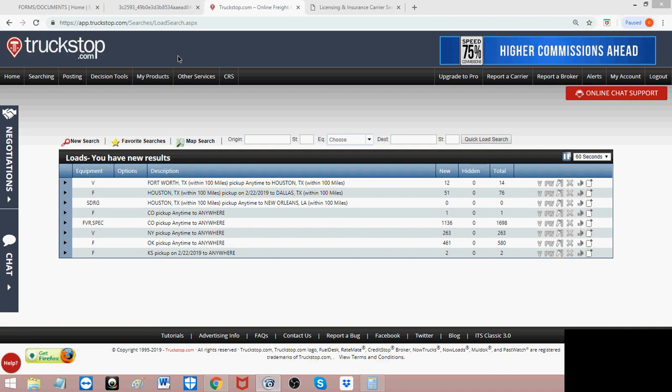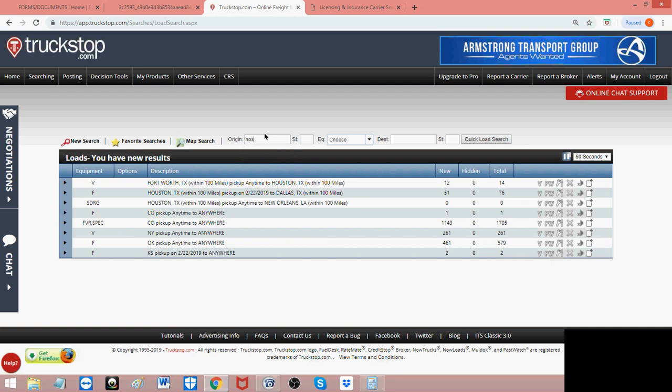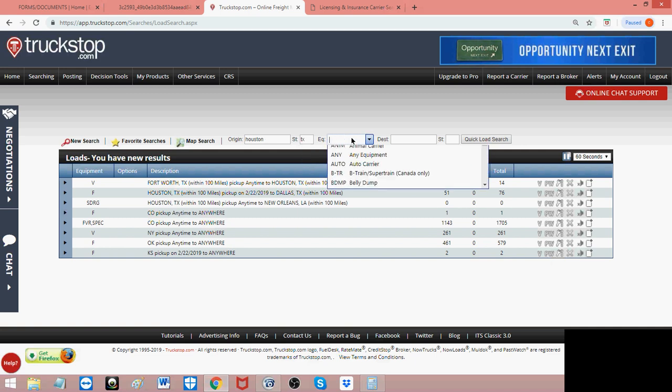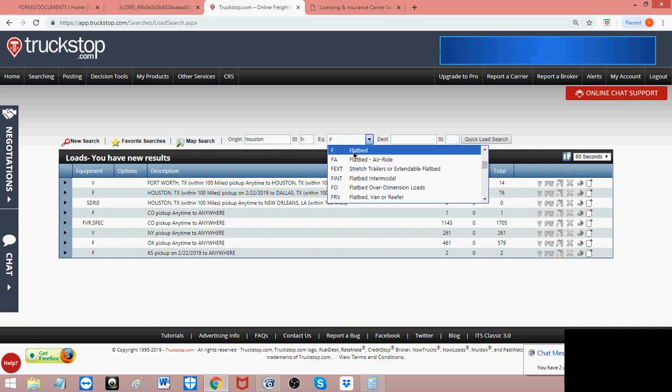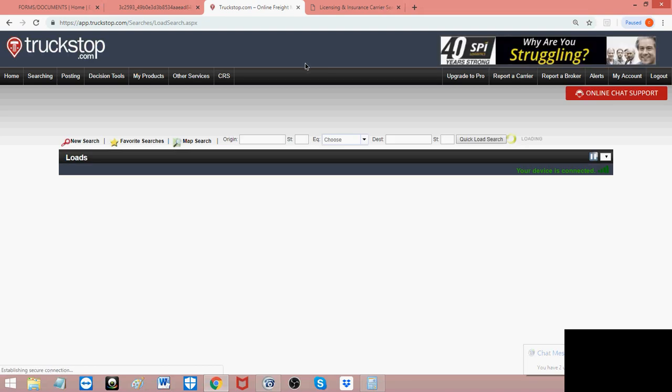So let's go to flatbeds. Let's choose a flatbed load. Let's do a flatbed load from Houston, Texas. And let's just say flatbed, we'll say anywhere, and we'll just hit that.